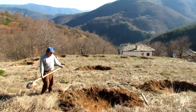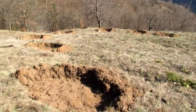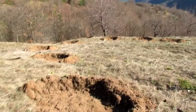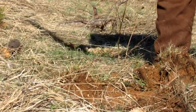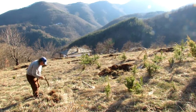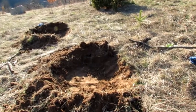The logic of the land works is we've created these giant bowls pointed towards the contour. We're actually catching the runoff of water down from the slope. So there's a double effect of rainwater harvesting there.